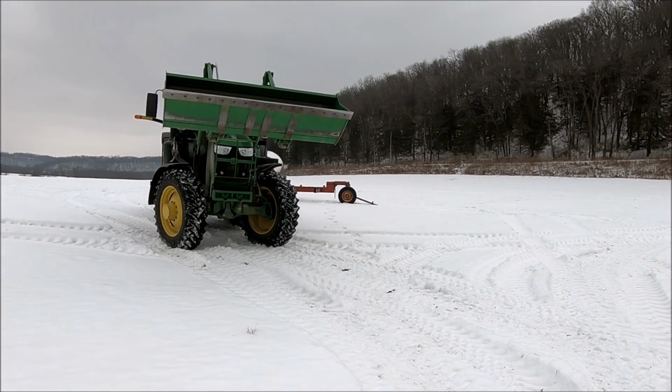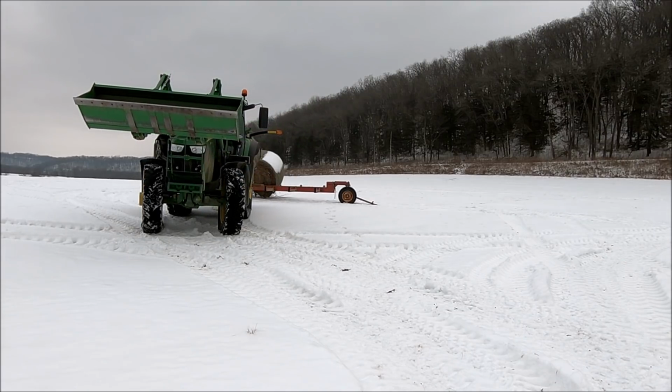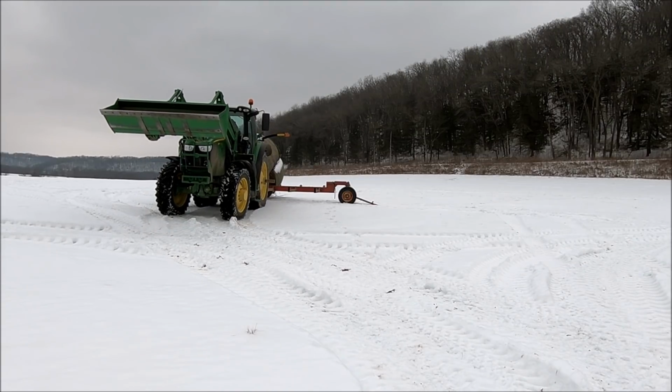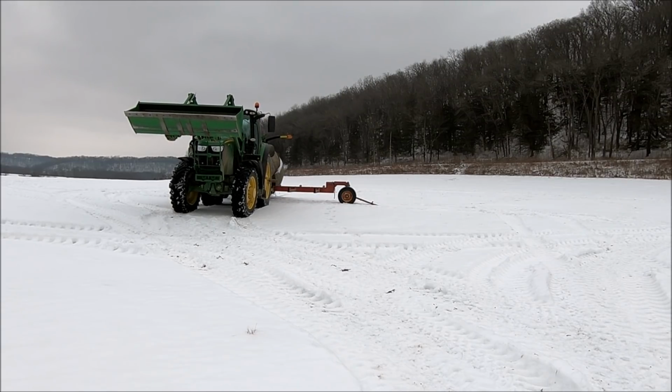But this tractor actually does a really good job as far as being able to do everything the 76 can do, maybe a little bit more. It does have a bit more power on the engine. It's 195 horse. It's a 6195R, if I have not already said that. The loader is nice.